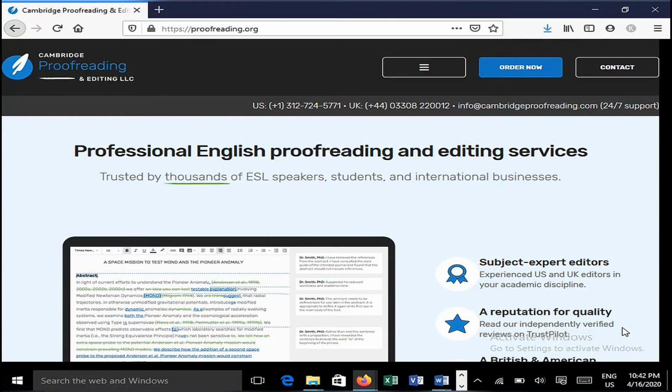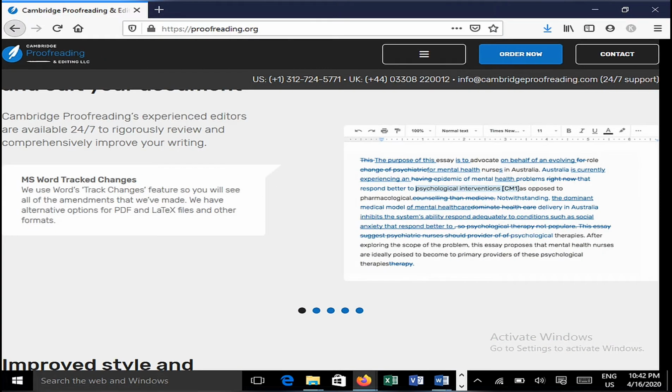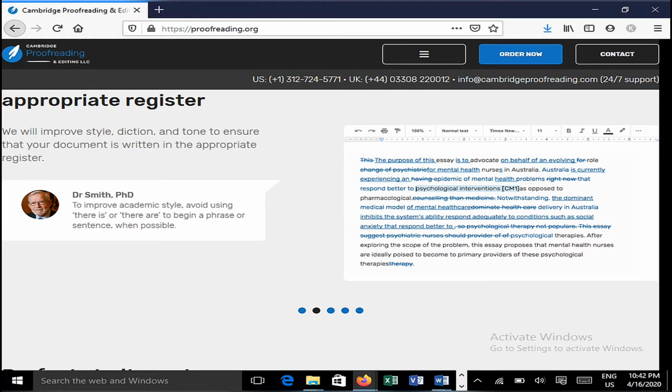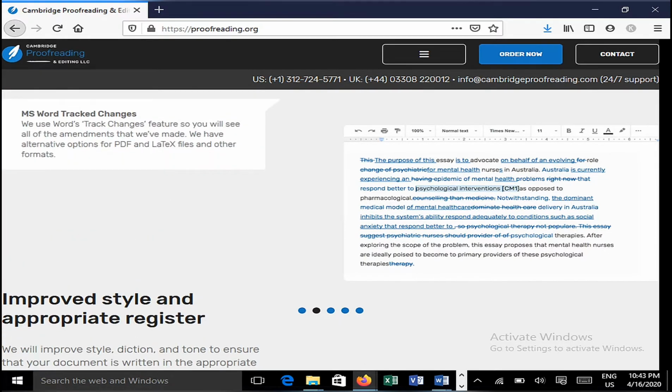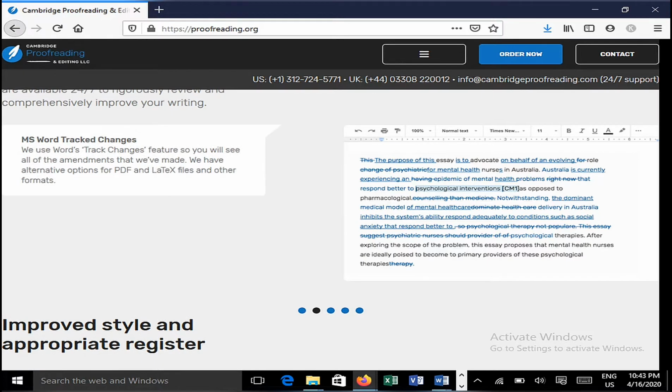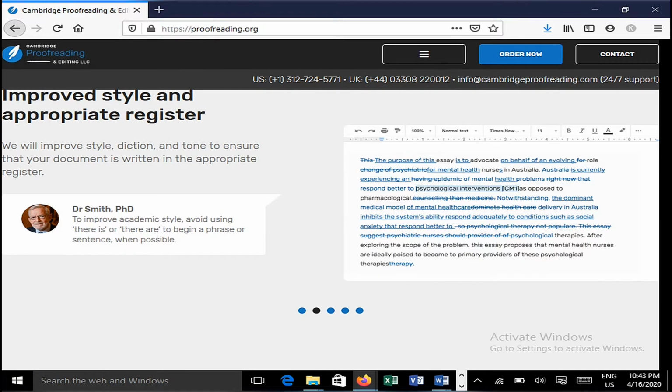So the website, or the platform, I'm going to be showing you today is called proofreading.org, or Cambridge Proofreading LLC. On this platform, you're going to proofread or edit documents and make money. It allows you to proofread or edit documents and make money while you do that. Okay, this is a very good way to make money.